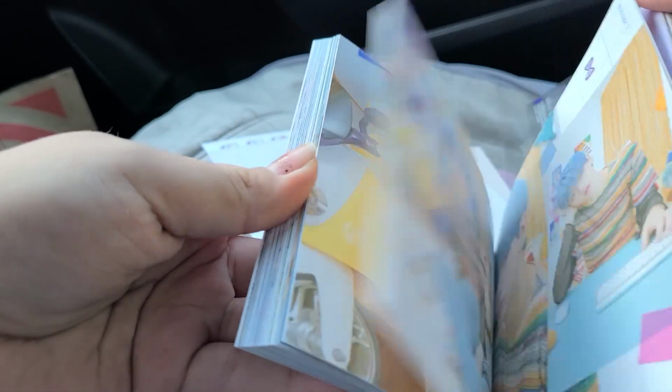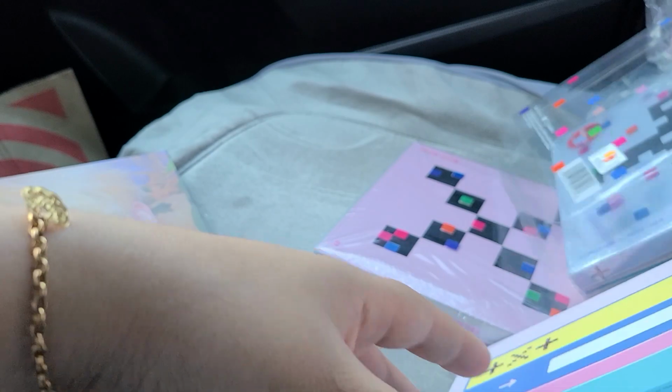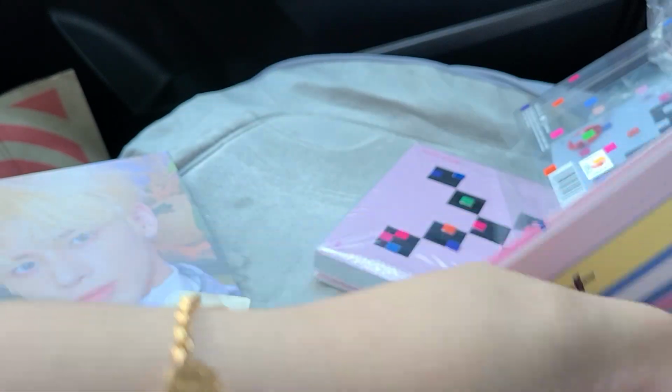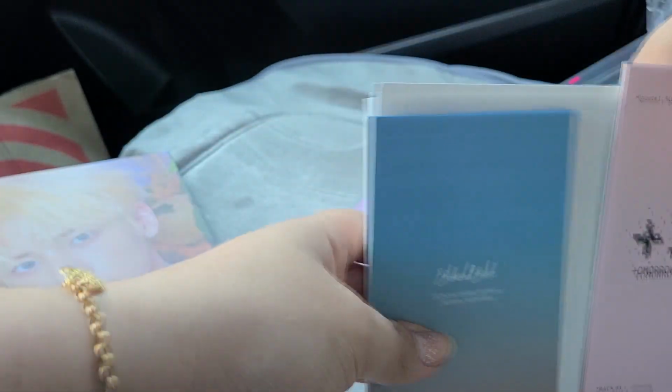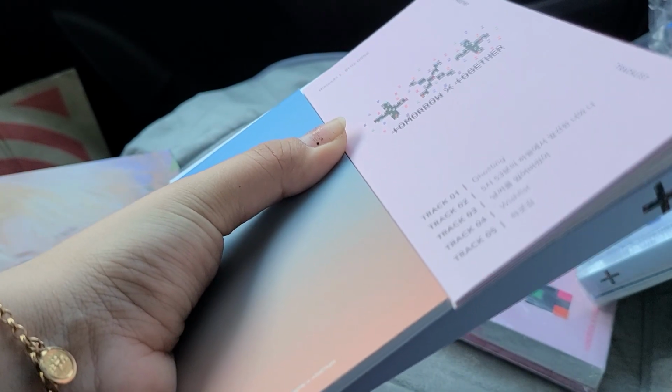Wow, I don't know what to do with 3 Taehyuns. He's a little bit difficult to trade for, so... Oh, it comes with a folder poster. Interesting, I didn't know that. Okay, so let me put everything back and open the other R version that I got.